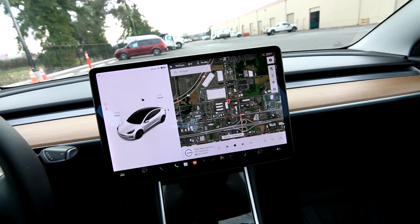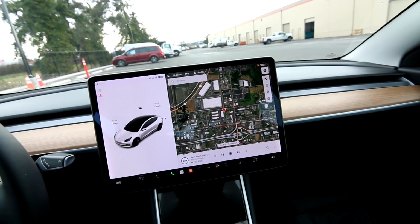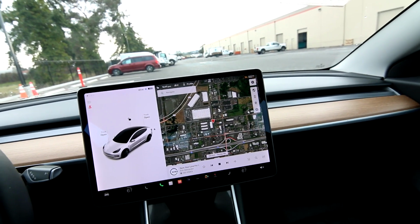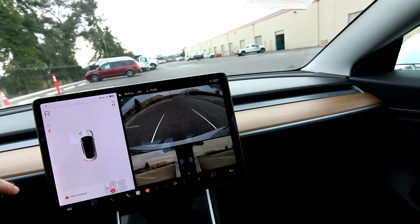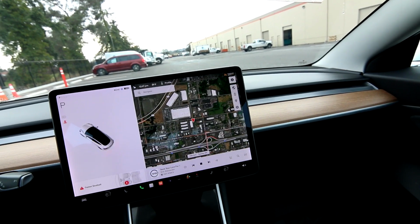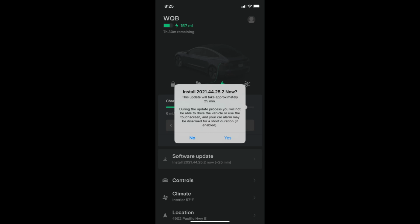You got blind spot cameras. This car is out for years, and then you got an update, and then you have blind spot cameras. No extra charge. Free over-the-air update. Tesla's the master of over-the-air updates. This is like it was designed by Apple.